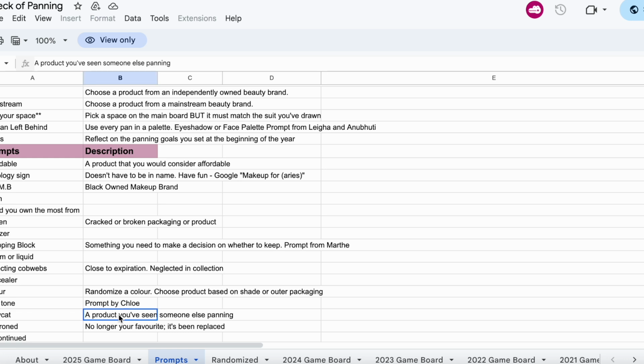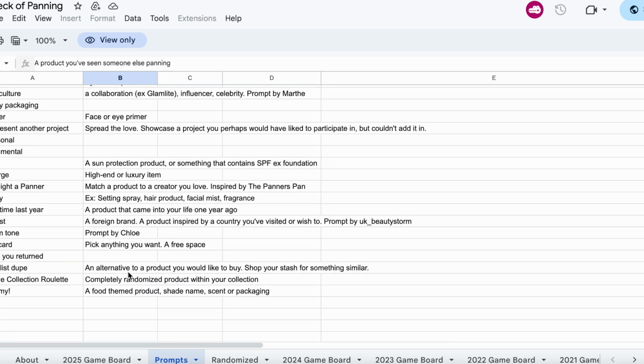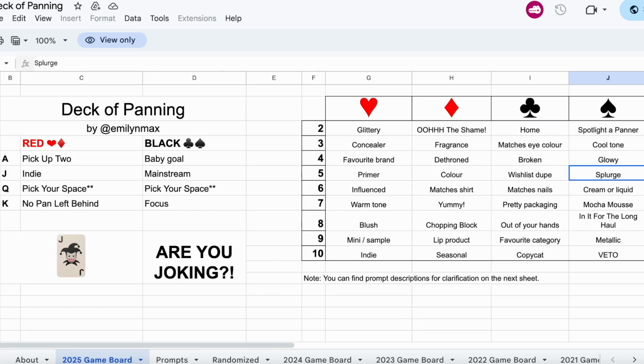A product you've seen someone else panning. Oh, that's fun. Okay. Then I pulled the 5 of Spades, which is Splurge. I think that's probably self-explanatory, but let's check just in case. A high-end or luxury item. And last one was the 10 of Diamonds, which is something seasonal. Okay, we got some interesting ones. I'm going to go ahead and pick out my products and I will be right back.